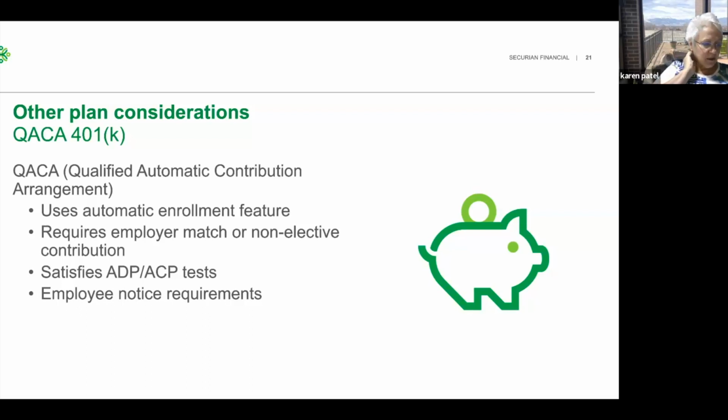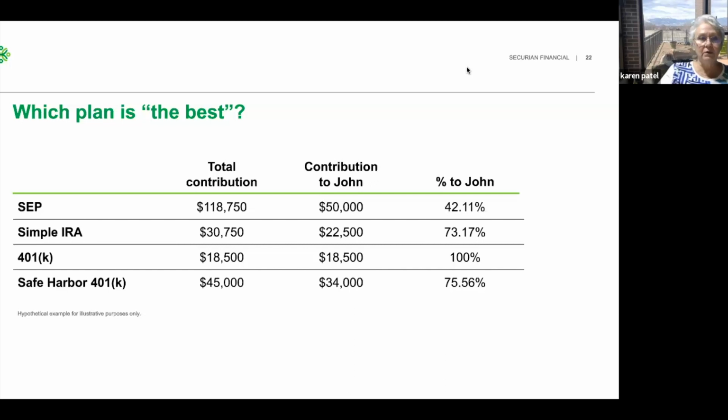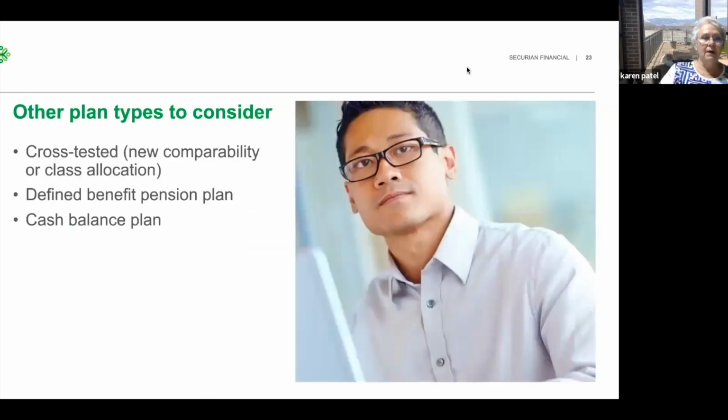It is similar in the sense that with a safe harbor and the QACA, they are vested 100% after 2 years of service, if that's the type of 401k plan you have. So really, what plan is best? It really depends on what your goals are.